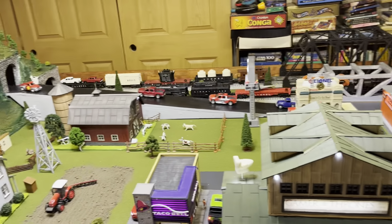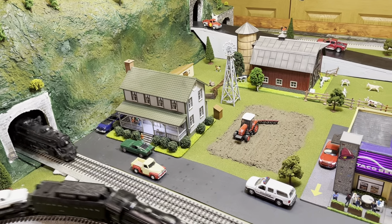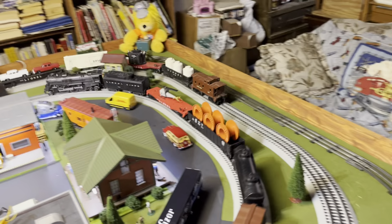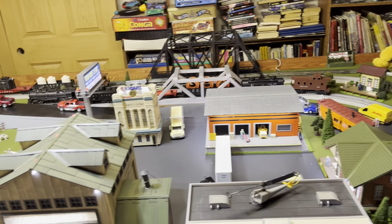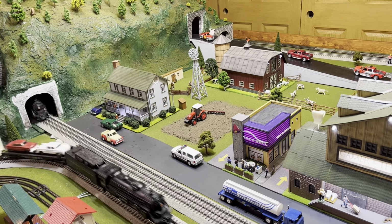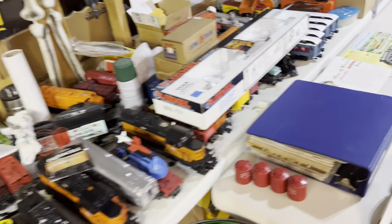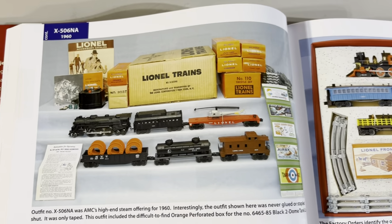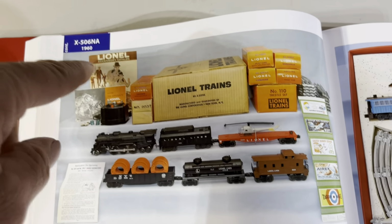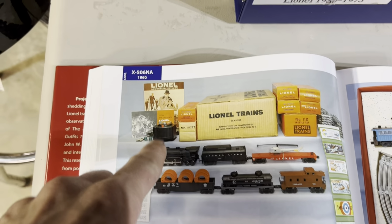All right, let me tell you the story about the other 2037 in the middle there. I haven't had that one for very long. I've had that probably 2-3 weeks. I was on Craigslist, and that train came with everything. I could go around and show you, but everything that's in this photo, I got. And the instructions and the signs and the track and the boxes, the magazine. I got the transformer too.